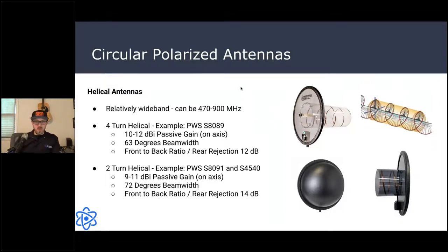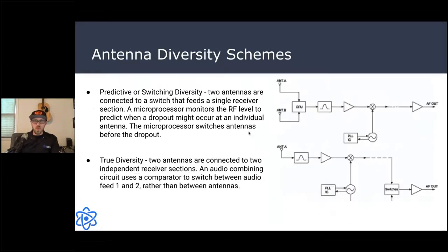Our newer antenna, the two-turn helical that we have, is going to give you just a little bit wider beam width and just a little less passive gain on axis. But again, you're just picking the right tool for the job there. So just a quick run through on those to get us further down the rabbit hole of what we want to build for our optimal system to get into our fiber and multi-zone discussion.